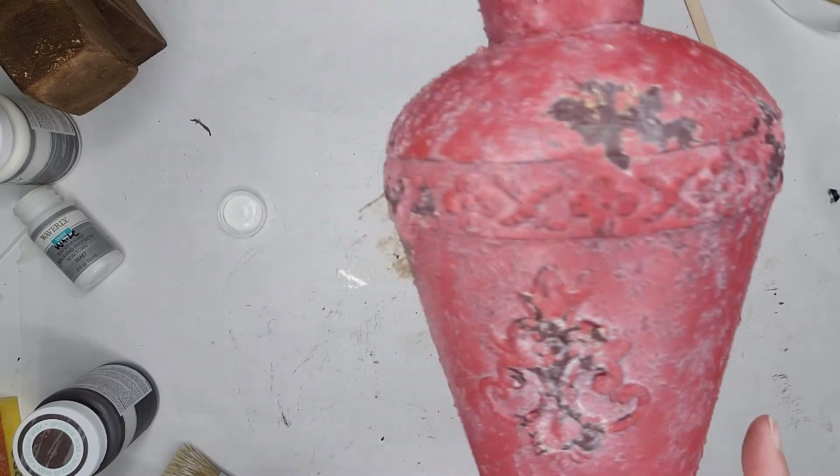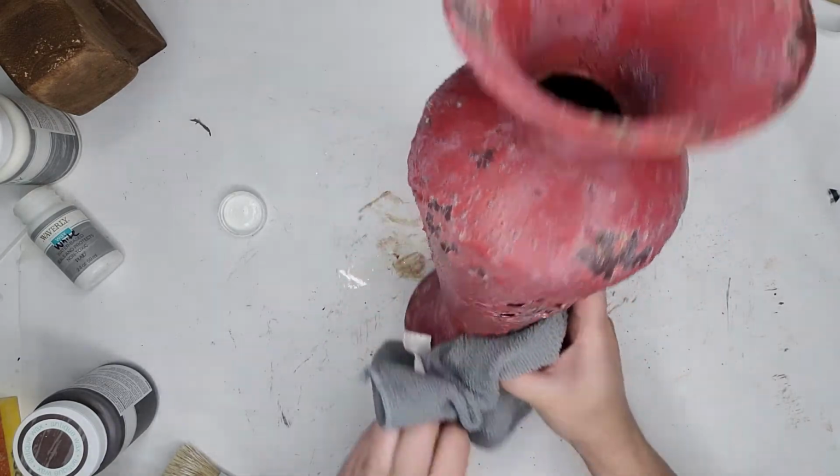I love the way that this one turned out. I think it's really beautiful. I love all the dimension in it. Again, it's as simple as painting on the wax and then wiping it off. Again, do it in sections, that way you can control it, because when the wax gets dry, it's really hard to get back off.